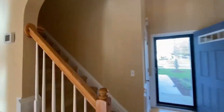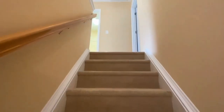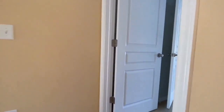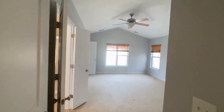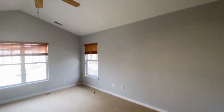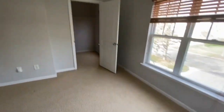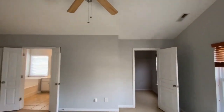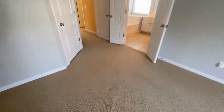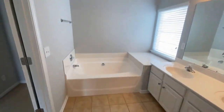Let's go upstairs and take a look at the bedrooms. Here to the right, walk-in closet. Here's the master bath. Master bath has a garden tub, large garden tub.